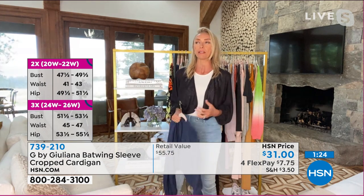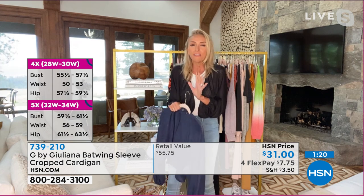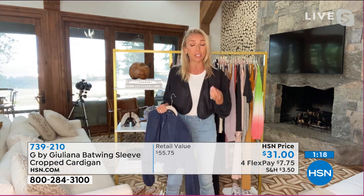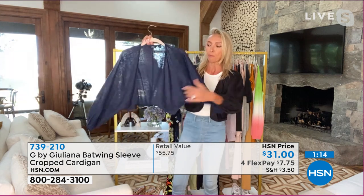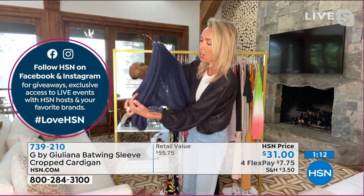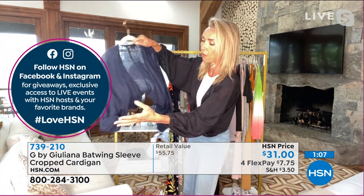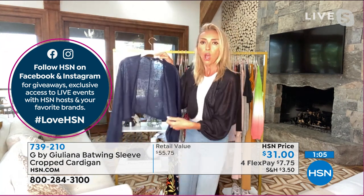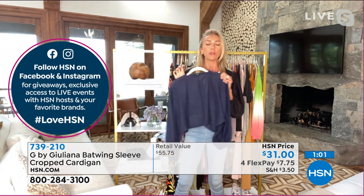You know, I always feel like, Amy, sometimes we're just missing that great third piece to give us a little bit of coverage, but we still want it to be lightweight. And that's what is so great about this piece. You mentioned that great slubby texture. You see that pretty slubby texture in this piece. Very, very easy to wear over denim, over Bermuda shorts, over gabardine pants. So many ways to style this.